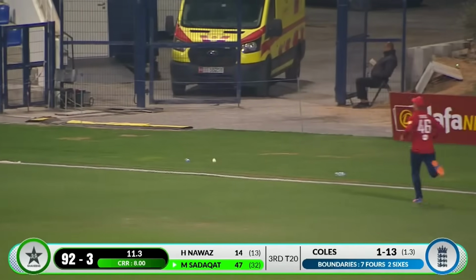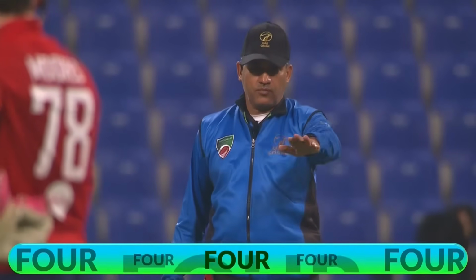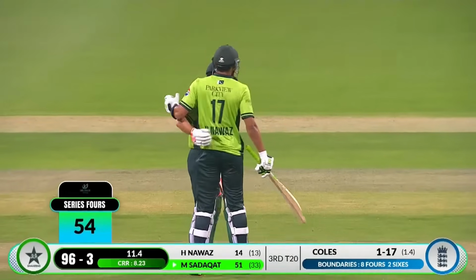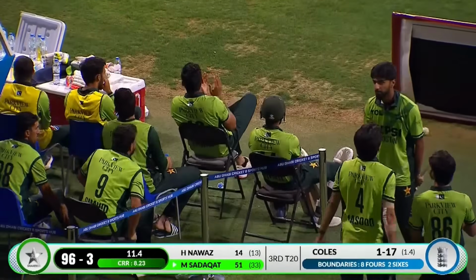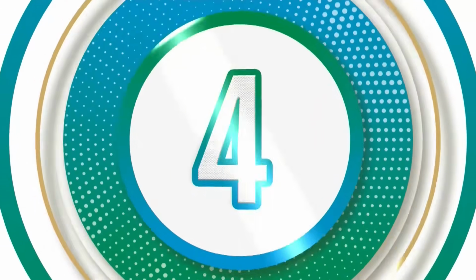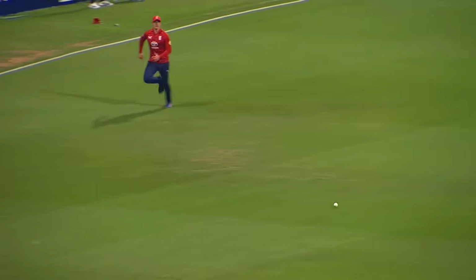That is short and wide, and that's been cut away by Minhas Sadaqat for a 4. Brings up his 50, a well-deserved 50. Class personified from Minhas Sadaqat. Has got that in 33 deliveries and has shown the world that he belongs right there at the top. Beautiful batting all throughout. Yeah, Shaheens needed someone to step up, and Minhas has stepped up in style.